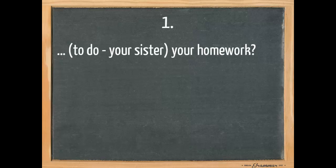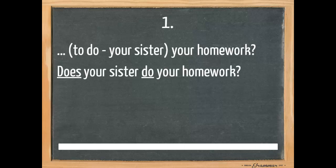Final question. To do your sister your homework. Does your sister do your homework? This must look a little strange because we use the verb to do twice here, but first we use does obviously as a helping verb, and the second do is a lexical verb. It adds meaning to the sentence, here the meaning of making.